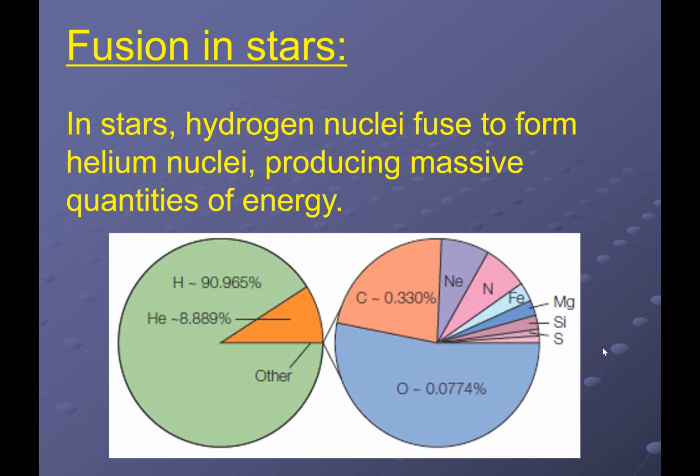fusion is in stars. In stars, there's a nice composition picture of what makes up a typical star. You'll notice the majority of a star is hydrogen. Hydrogen can be in multiple different isotopes. It could be deuterium, it could be tritium, some of it is helium, with some trace elements of other sources as well.